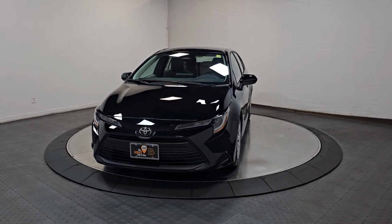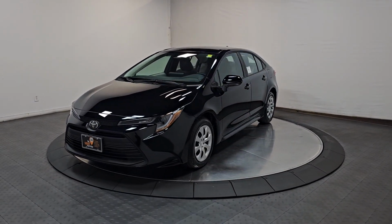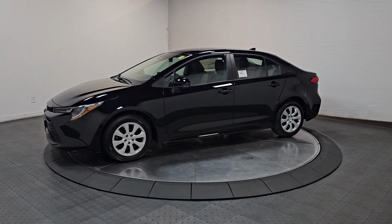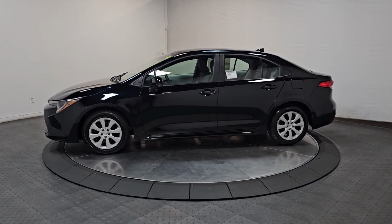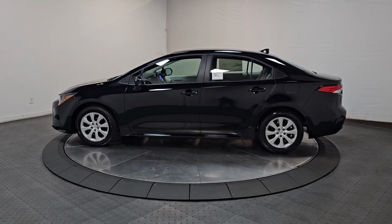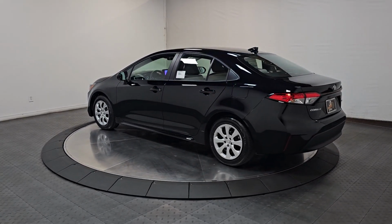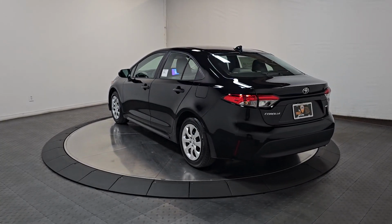Go home happy with the 2024 Toyota Corolla. Here's an affordable, efficient Corolla that offers a smooth ride, agile handling, desirable standard safety features, a comfortable cabin that's surprisingly roomy, and appointed with high-quality materials and amenities, all wrapped in head-turning style.